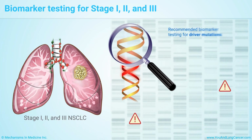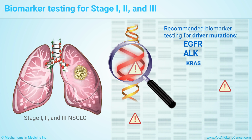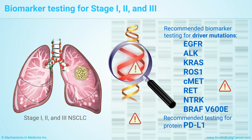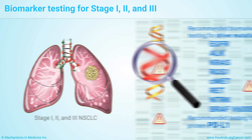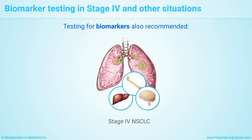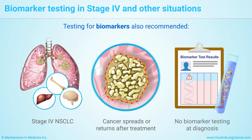Experts recommend biomarker testing for the driver mutations EGFR, ALK, KRAS, ROS1, c-MET, RET, NTRK, and BRAF V600E, as well as for levels of the protein PD-L1 when you are first diagnosed with non-small cell lung cancer. Doctors also recommend testing for biomarkers if you have stage 4 non-small cell lung cancer, your cancer spreads or returns after treatment, or you did not have biomarker testing at diagnosis.